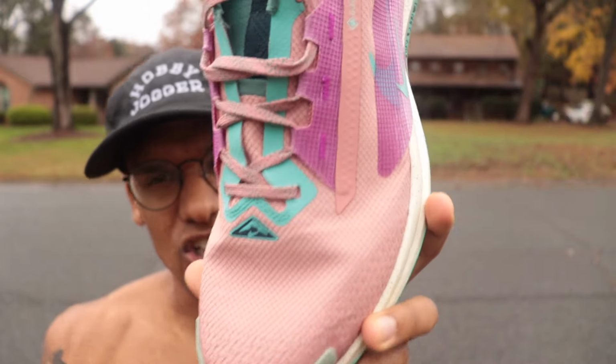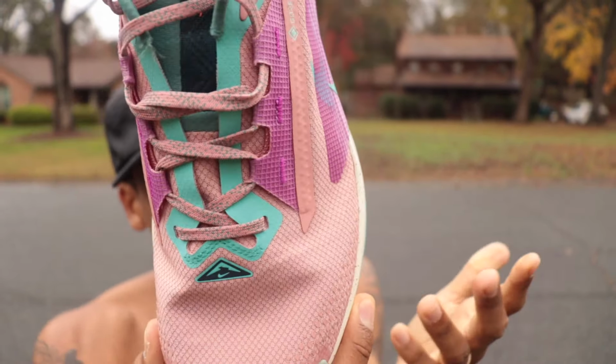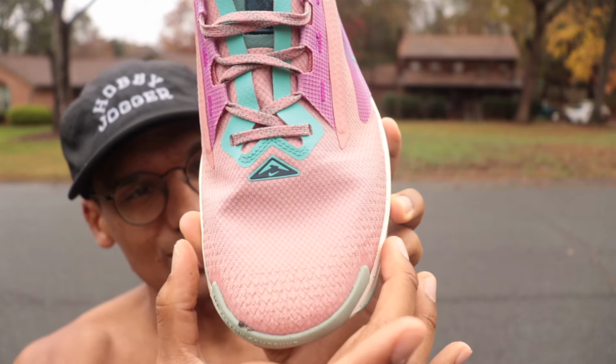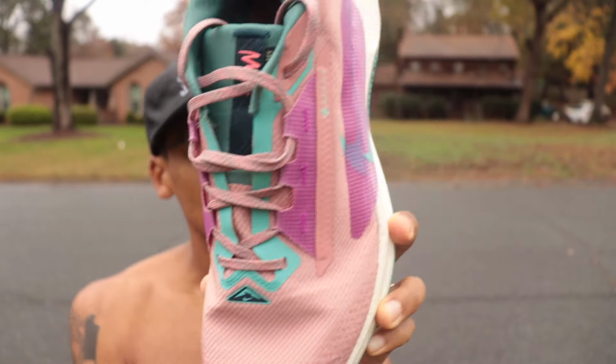The feel is good. It's not too narrow up here, actually. I don't have an issue. Nike has fixed their fit on some of their shoes. The Pegasus was extremely narrow, so everything about this is better than the Pegasus. Wider toe box, I'm not getting that pinching. Comfortable fit in my 10.5, true to size.